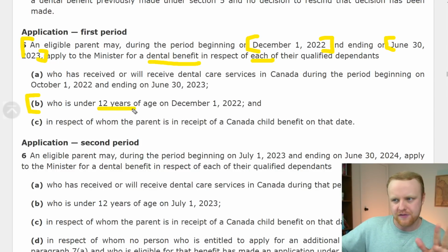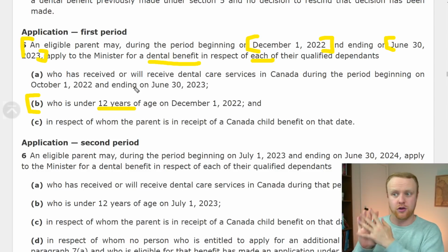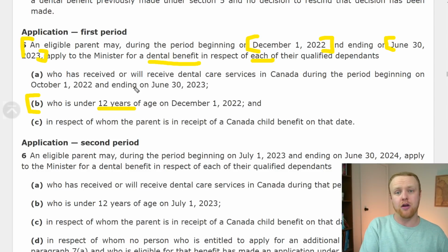And I made a quick correction here. It's under 12 years of age, not 12 and under. So that's a mistake on my part from earlier in the video. So those are the main qualifications for your child. It just needs to be under 12 years of age.